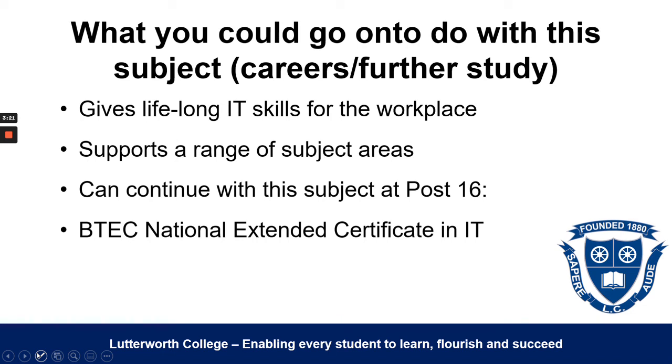Because of that as well, it's going to support a range of subject areas. Whatever you decide to go on and do, this will generally support you, because it gives you a combination of being able to use IT, but also being able to do formal written documentation and formal exams. Or you could carry on at level 3 to do the BTEC level 3 extended certificate in IT.